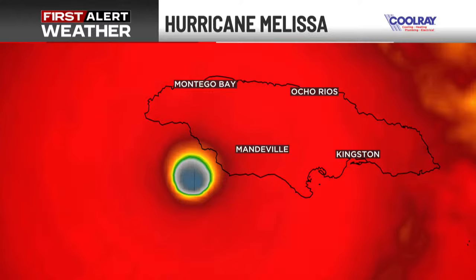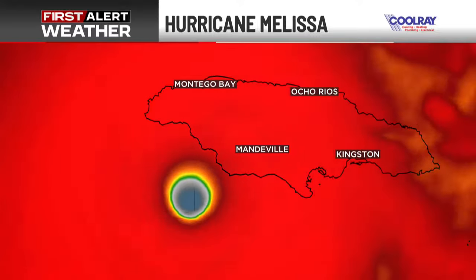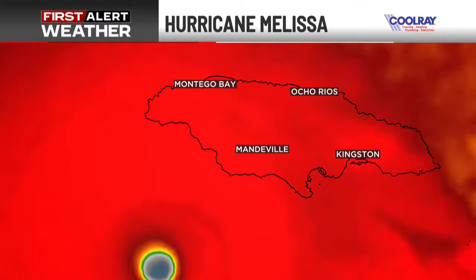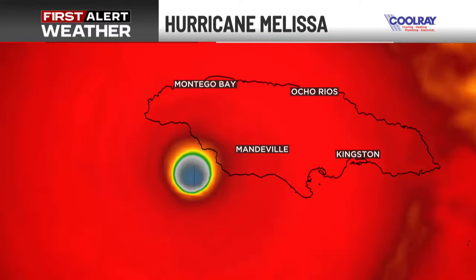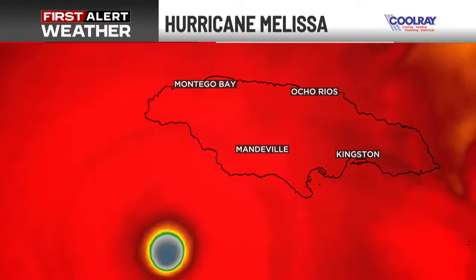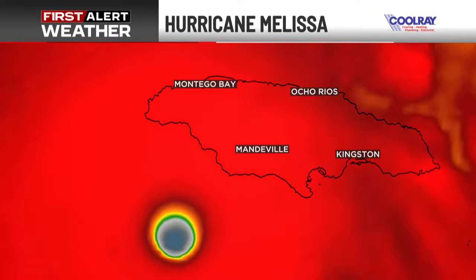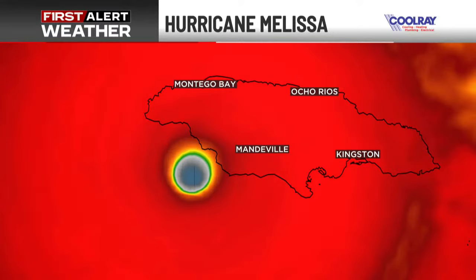I just want to read some of the latest information from the National Hurricane Center. Again, the center of it is about 40 miles southwest of Jamaica, so very close to landfall there. Winds at 185, which have increased. And now they actually have the movement at 9 miles per hour. So again, earlier this morning it was like 2 or 3. For a few hours it went up to 7, and now it's up to 9.